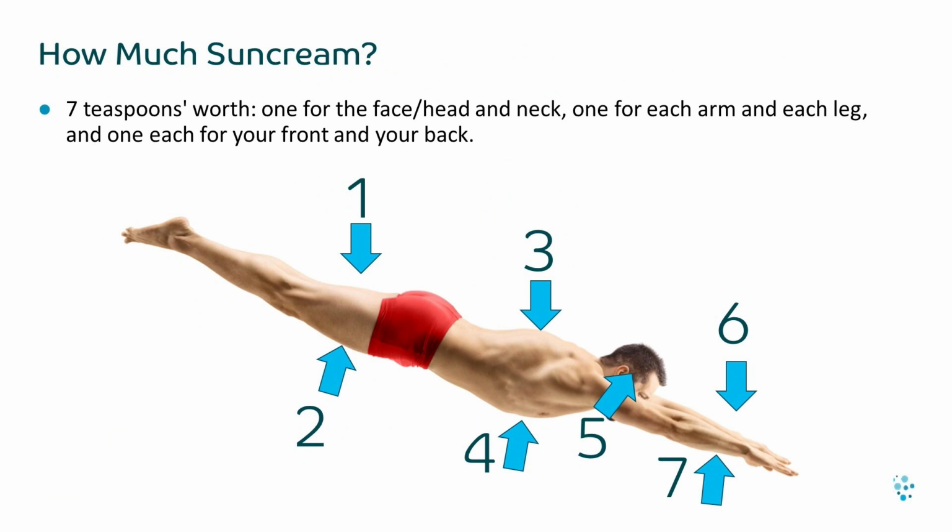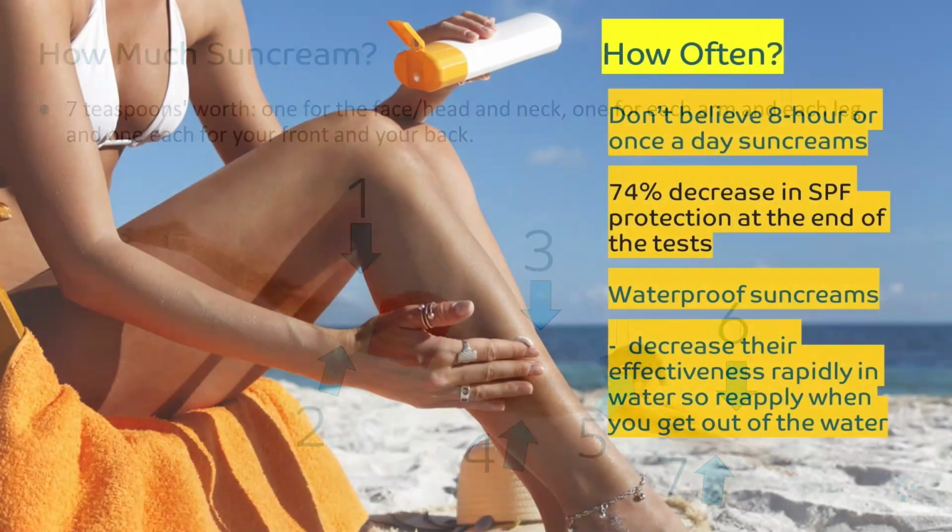And how much sun cream? Well, get a teaspoon of it and put one on your legs, on the front, one on the full leg, one on the back of the legs, one on the back, one on your front, one on the arm, one on the other arm, and then one on your head and shoulders. That's 7 actual teaspoons. That's how much you need to put on. Don't just faff around with small amounts. Put all of those on.